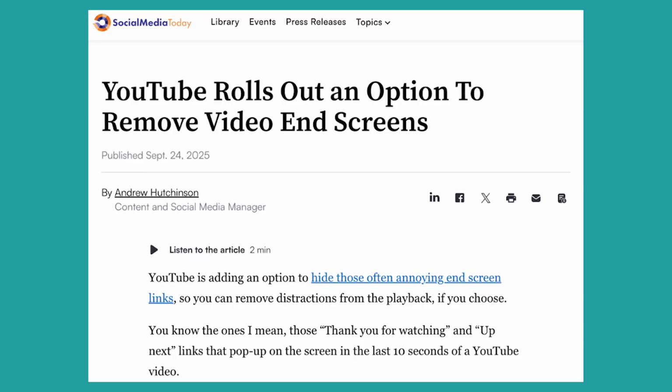All right, let's kick it off with a couple of platform updates. YouTube just rolled out a new option that lets you remove end screens from your videos. Now, this might sound small, but it's actually really helpful. If you've got older content that's pointing to some outdated offers, some expired events, or maybe it's a video that just does not fit your brand anymore, you can clean that up without having to re-edit the entire upload.